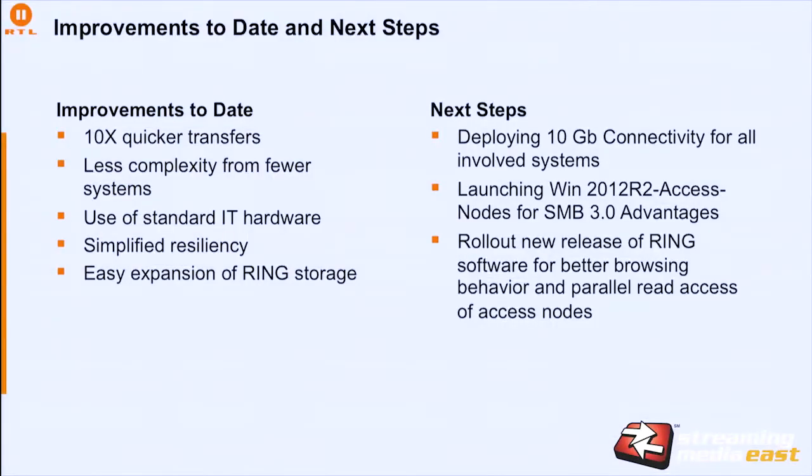So at the end of my session, I will come to the improvements we reached and to the next steps we take. At first, the 10 gig technology we brought in for the ring and the servers sped up the transfer times by about 10 times compared to the old systems. This is really great for us, because we get more and more streams we have to put out of the storage.